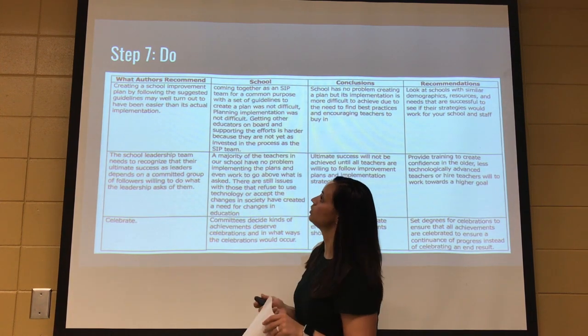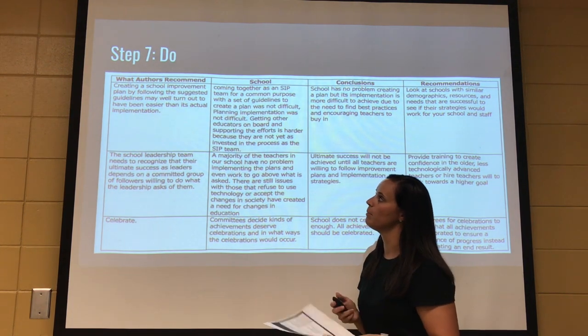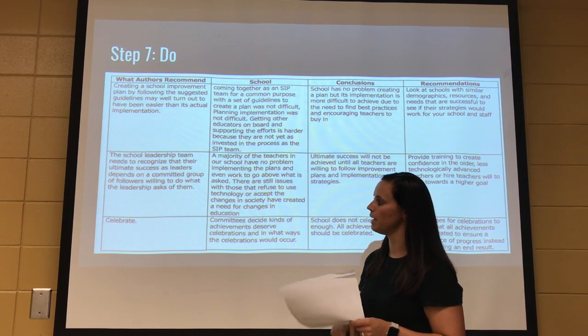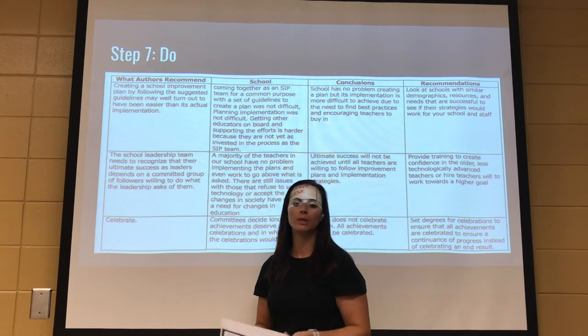Step 7 is to do. The author recommends that creating a school improvement plan by following the suggested guidelines may well turn out to have been easier than the actual implementation. The author recommends that we celebrate.